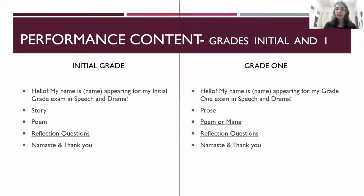Then they will say namaste, an extract from Spinning Top by Nitya Satyani, Bad Brad, or whatever the story is, whatever their little prose piece is. All the initial graders have to do their prose piece. Once the prose piece is over, count 1, 2 in your mind and let them then go on to either the poem or the mime.